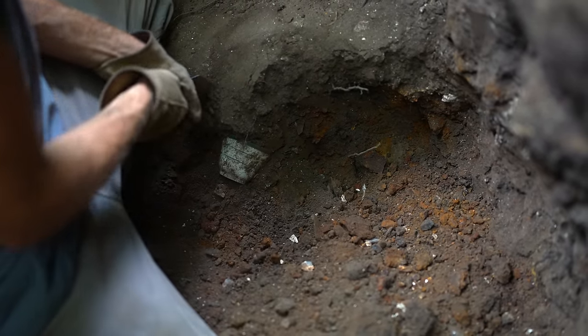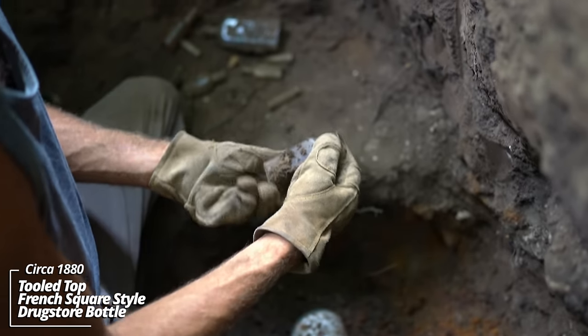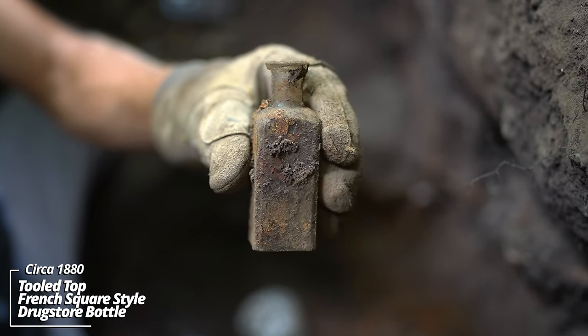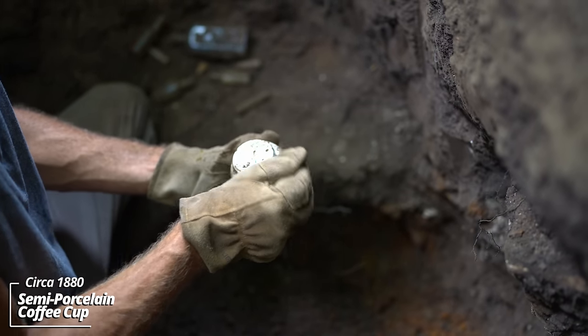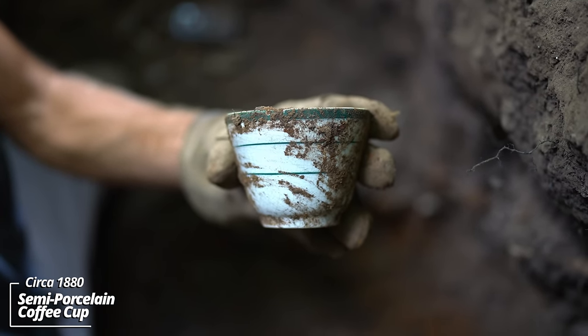What's going on with this thing? There's a bottle in it. No embossing. It's a little French Square prescription drugstore bottle. Now this thing is really cool. You know what? It's not broken. I was thinking the handle was missing, but that's just the way this thing was made. It's got that green line pattern. There's no markings on the bottom.